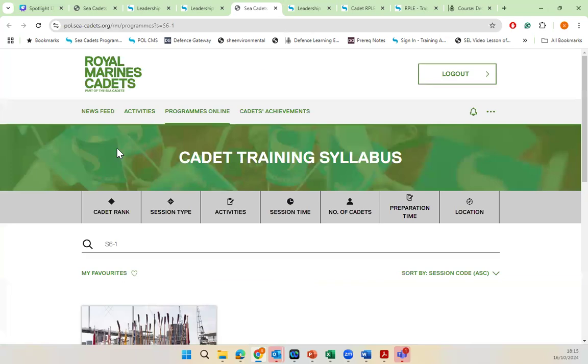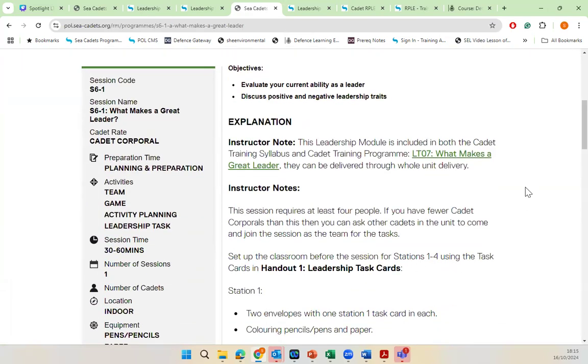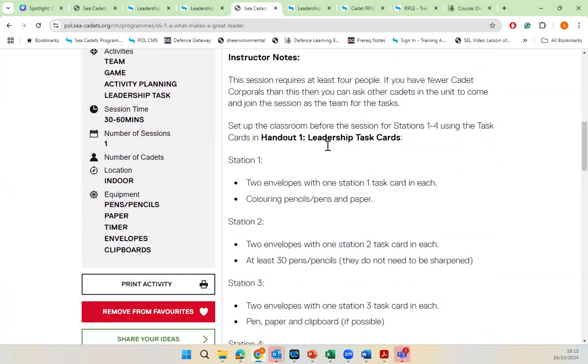What makes a great leader? So in this one here, you can see that at the top of each of them, it will say that it's included in both the cadet training syllabus and the cadet training program, and it links across through to both of them, so you can see that they're both delivered on both sides.